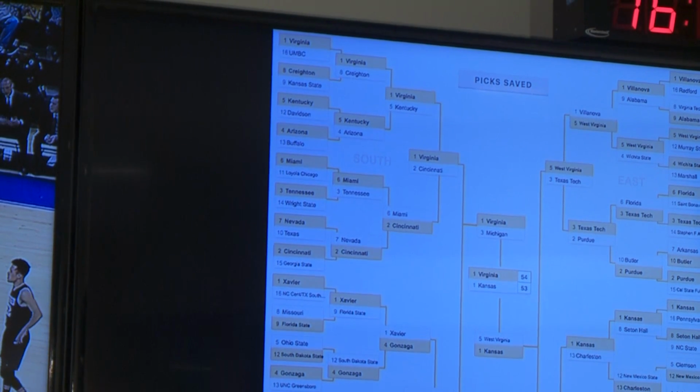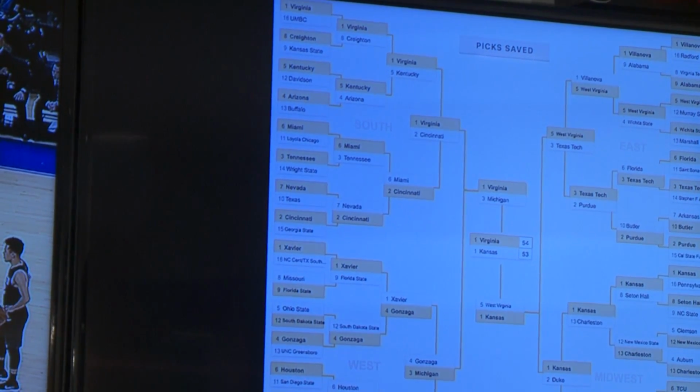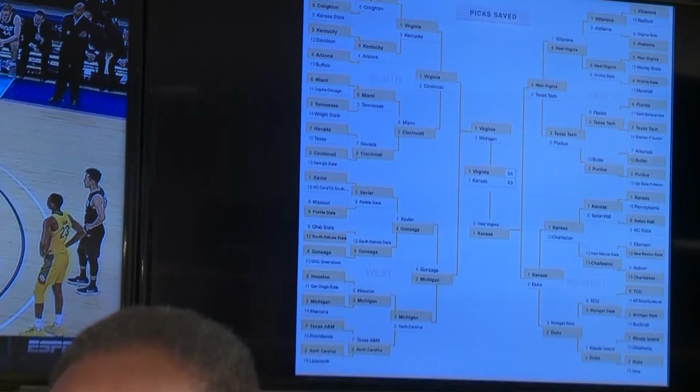So just know those things, and common sense comes into play too. Like here's Georgia State. That's a 15 seed going up against number 2 Cincinnati. An upset here is just not going to happen. It's just not going to happen.